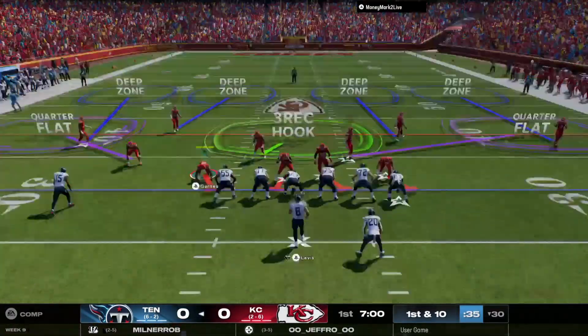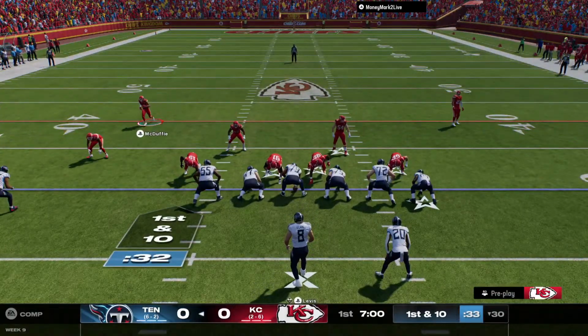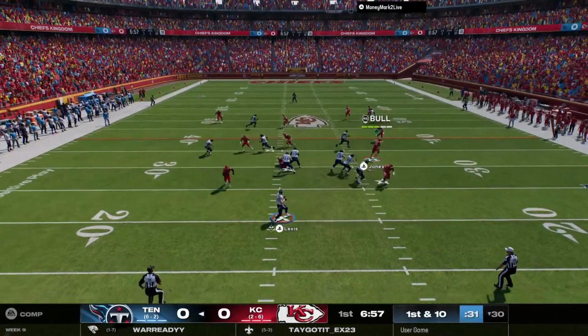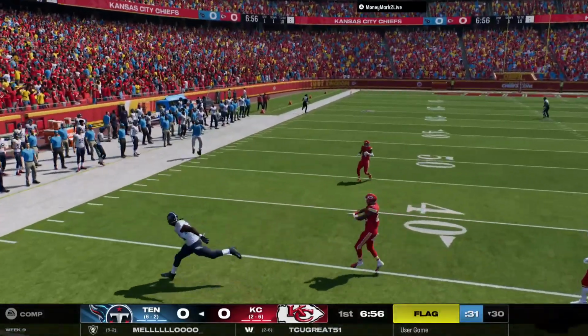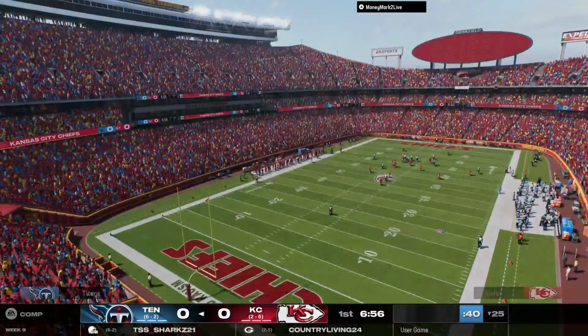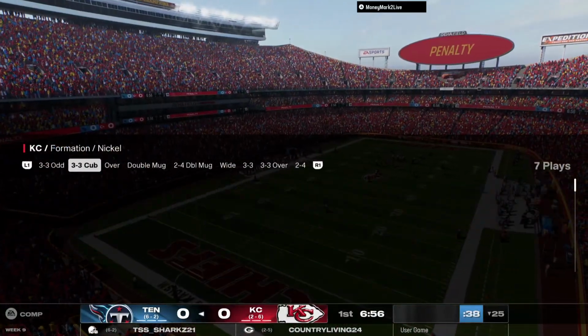So they come to the line for first down and 10. On play action, here's Levis. This is incomplete. We do have a penalty flag down. Let's see what this call is.